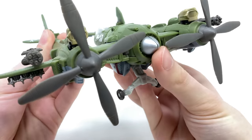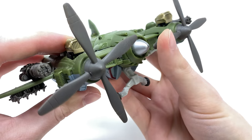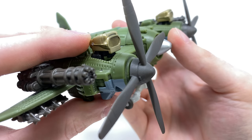which is quite unfortunate. But you can see as we take a look here towards the front of the plane, we've got these massive propellers, which actually look really cool, and even here for the engine you can see we've got a really nice metallic gold.